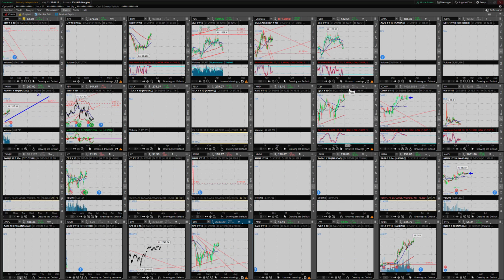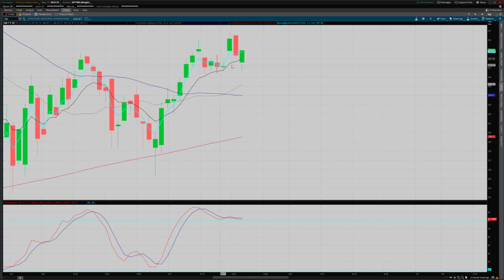But that being said, let's go to the Dow. So the Dow Jones, same idea. Pretty strong day, at least from where it opened. And intraday, it was really getting down there, looking like it was going to break down, and then had that surge up and close near the highs.